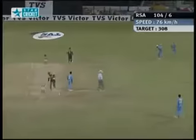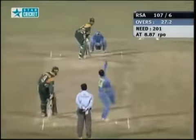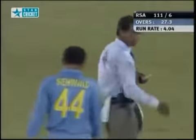And a single off the last ball, 27th over. It's 104 for 6. Down the pitch goes Peterson, and it's off the edge, and it's running away for 4. Well, it's a risk shot, but risks have to be taken.